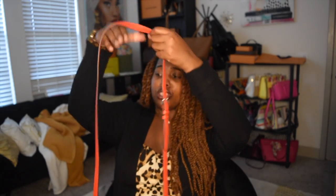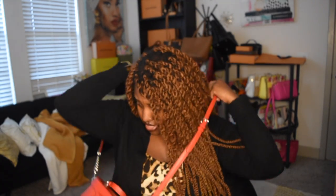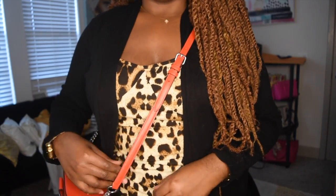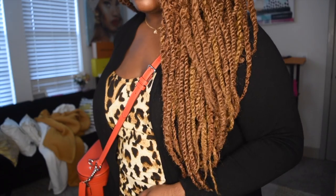So yeah, and another thing, this one is plus size friendly too, girl, for all my curvy girls. And this bag, it wasn't even expensive. I think I got it for like $130. But I think since they had their sale, it was even cheaper. But see, y'all can see.